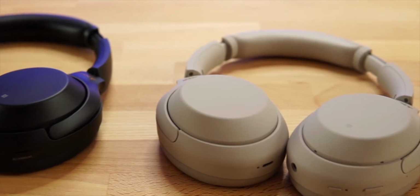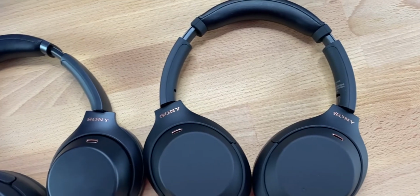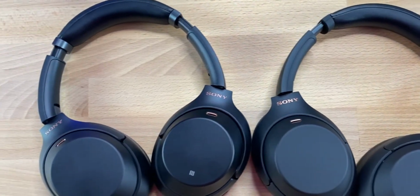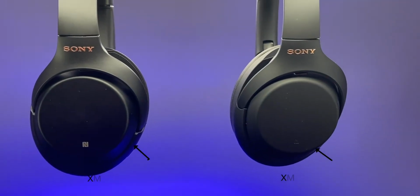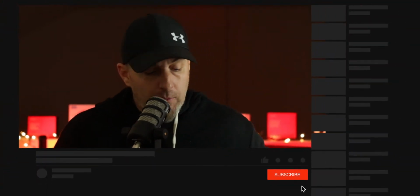So we're going to talk about if it's worth it to upgrade, if you have the XM3s, should you go out and get the XM4s, or if you are on a budget, what is the better pair? Or if you just got the money to go get them, which pair is the better value, right? Because we want value. We want bang for buck when we're purchasing headphones. And both of these deliver on that. So we're going to talk about it.